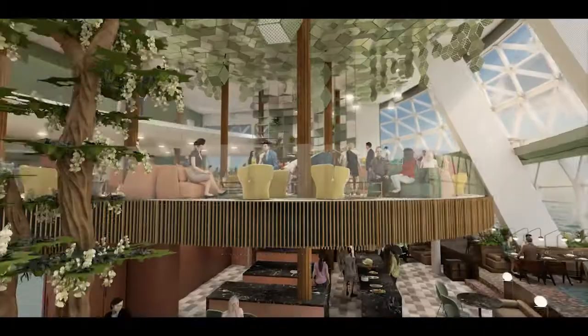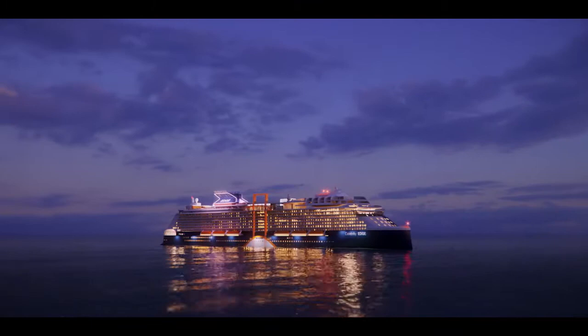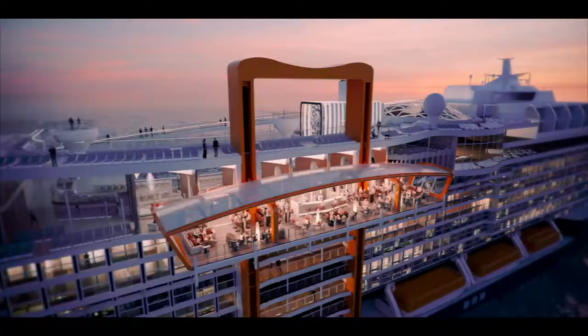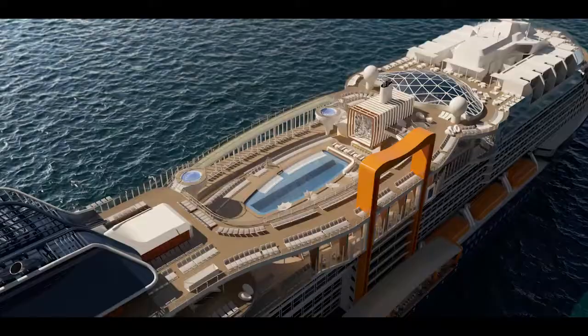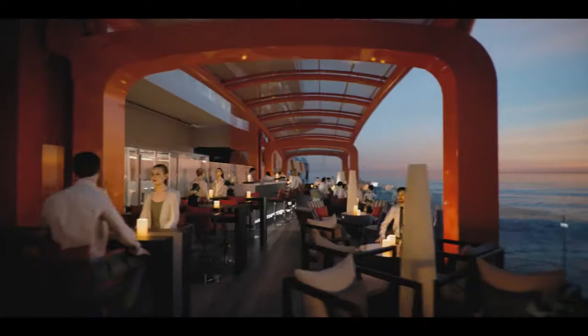Hi, everyone. I'm Nate Berkus, travel ambassador for Celebrity Edge, Celebrity's newest ship. I'm honored to introduce you to the latest breakthrough in modern luxury travel. Meet Celebrity Edge, a revolutionary new ship that's making history in the cruise industry. We're giving you an insider's look at what went into creating the most anticipated ship of the year. From its game-changing, outward-facing concept to an engineering feat that completely redefined the profile of a ship. This is Celebrity Edge.